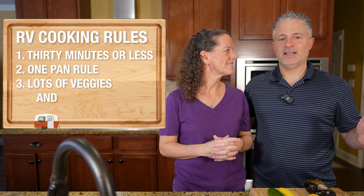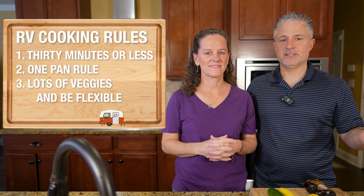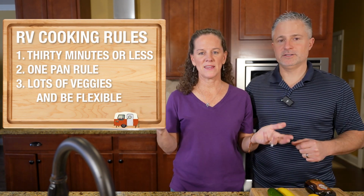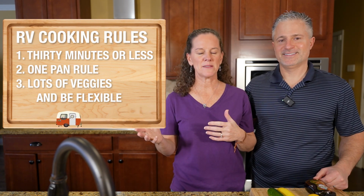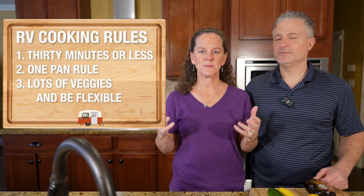And the third rule is to stock up on all the veggies that you like and then just be flexible. So you can mix and match in the various different recipes and it'll always be something that you like. Yep. And it makes it not seem like you're having the same meals over and over again. You might have the same base, but you're having different vegetables and it seems like something brand new.